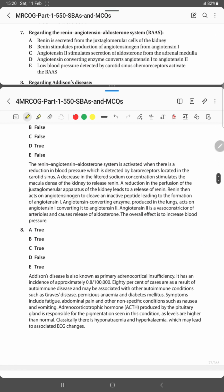The renin angiotensin aldosterone system gets activated whenever there is a decrease in the blood pressure. This decrease in the blood pressure is detected by the baroreceptors. These baroreceptors are located in the carotid sinus.